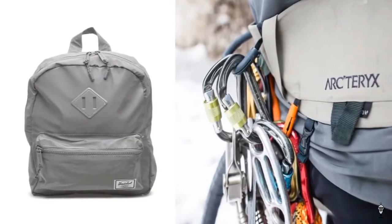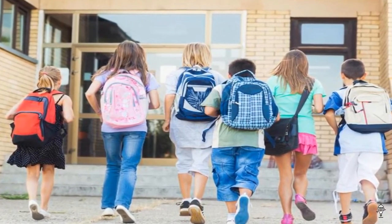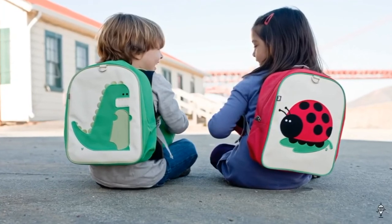The loop on a pocket of a backpack, that's called a hauling loop. They come in handy with people out in the wilderness, however, there's really no need to put them on a kid's backpack. There aren't too many kids out there who are going to be hauling heavy items.